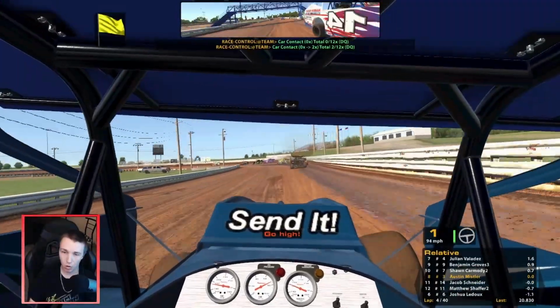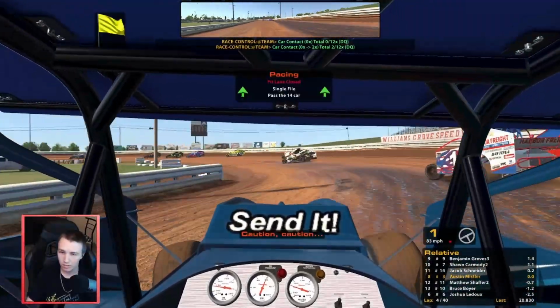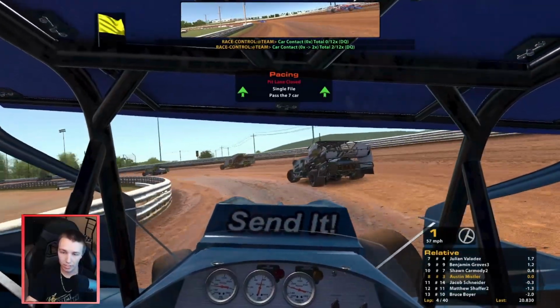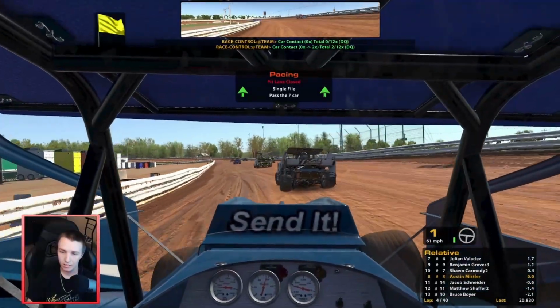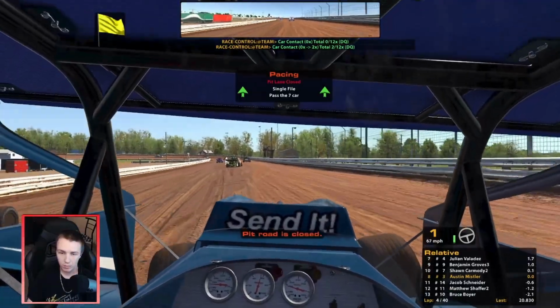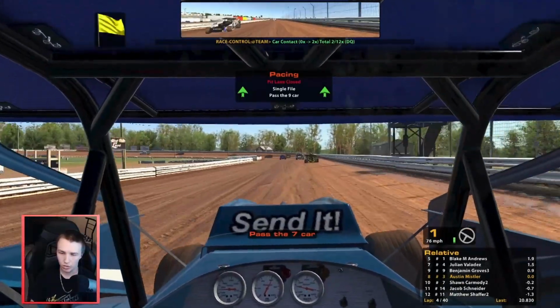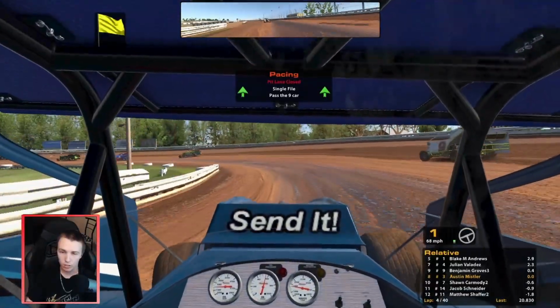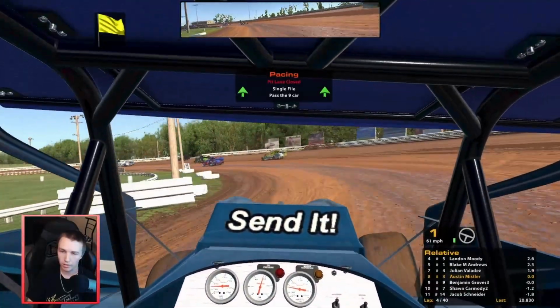I had nowhere I could go. I was trying to not run into that wall down there. But I don't think we got too badly damaged. Our front, oh wait, our front left looks bad. Yeah, our left front looks bad. It looks bent the wrong way, honestly.